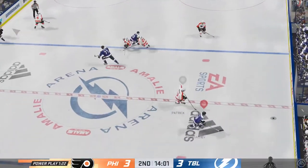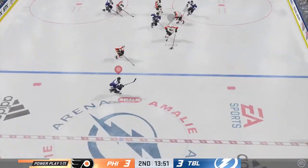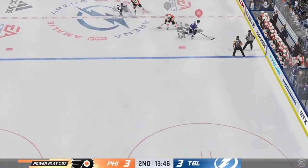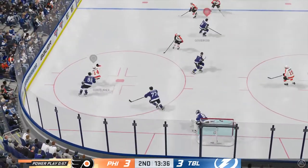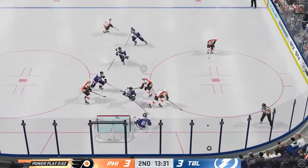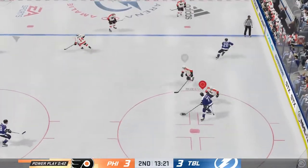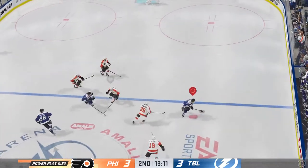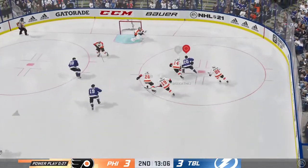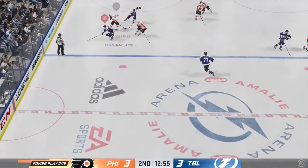Tampa Bay's on the attack. Down the right side and into the zone. A little dipsy doodle and he loses possession of the puck. He's got a step. Here's a chance on the doorstep. And they can't connect. That's an outstanding save and a huge opportunity. The Bolts move the puck in the defensive zone. From the slot, stopped by the goaltender. Here's a short pass to Patrick.